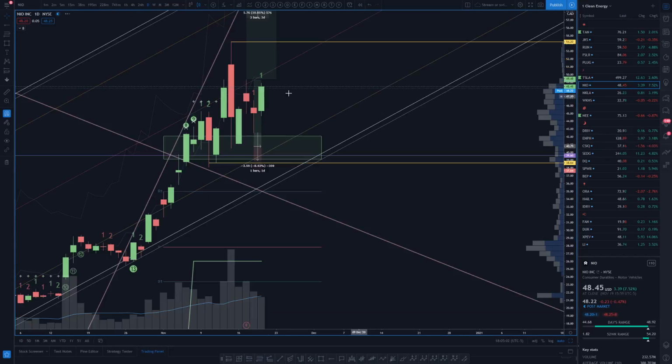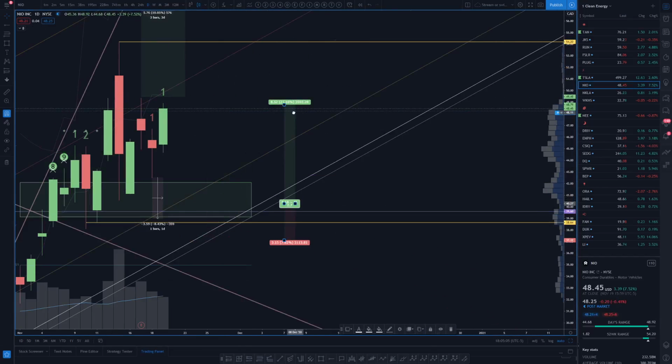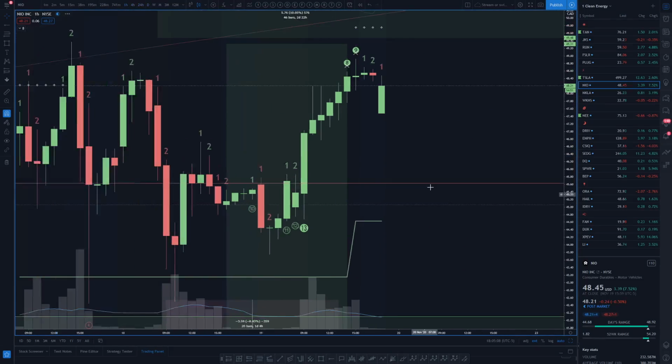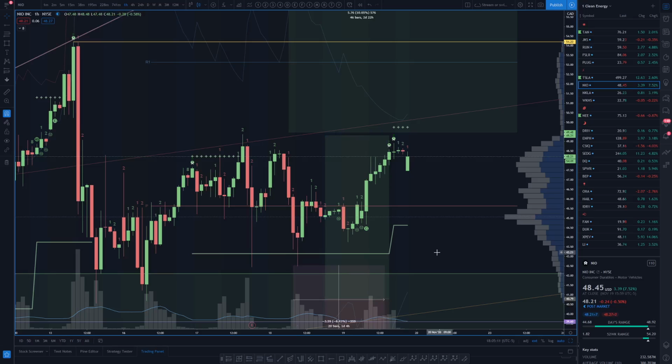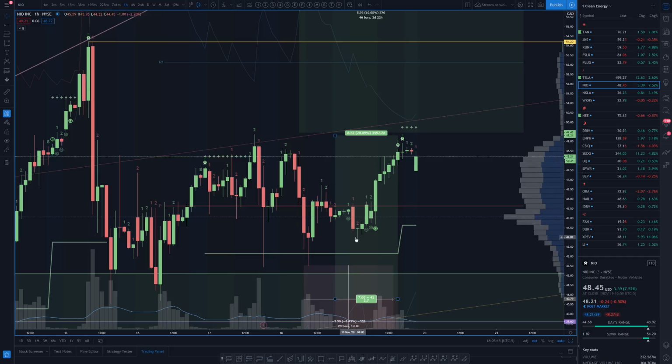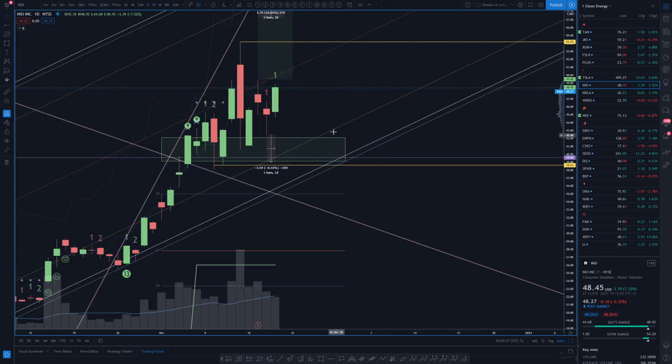NIO. Okay, so NIO also didn't quite get into our zone of interest, just a bit too conservative. Really, there was not much of a shot if you are an hourly player anyway to get in today on NIO. It was pretty much just straight up the whole day. But if you are, wait, hold on one second here.